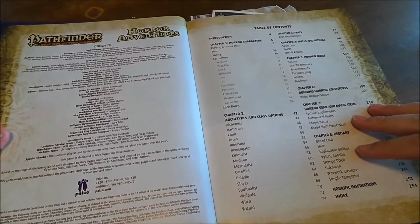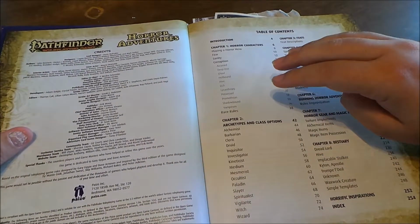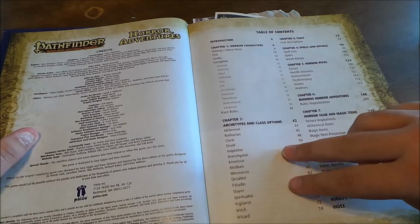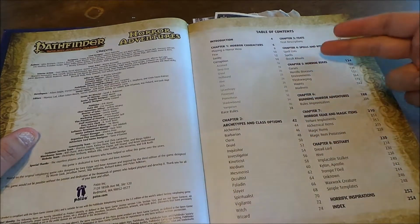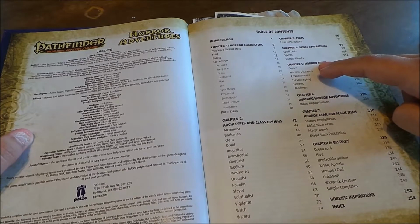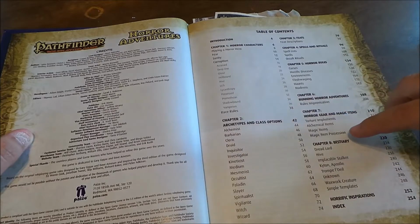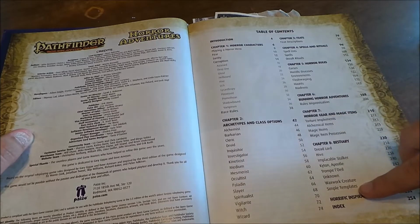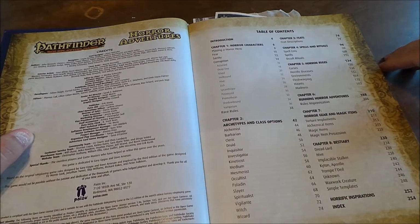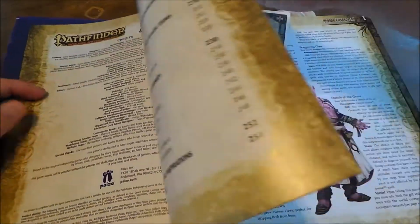Table of contents wise, it's going to go over a bunch of different things: different ways of creating characters geared just towards horror campaigns, some of your different archetypes and class options, your feats, your spells, optional horror rules, which we'll go over a little bit more, some horror related magic items, and of course you have about 8 different optional bestiary creatures that are horror related, in case you want to add those to your campaign.